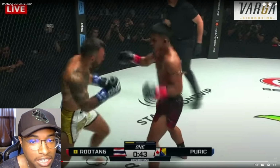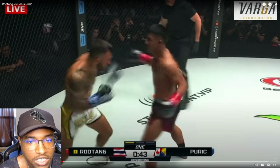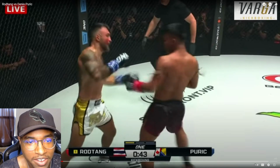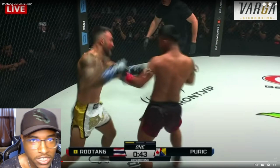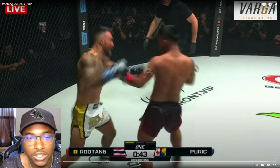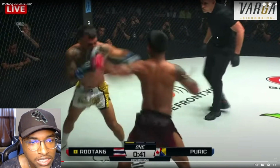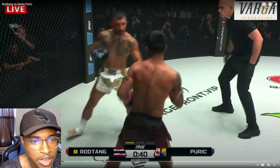Particularly Rodtang landing his left hook and Puric landing his jab. So as Puric is jabbing, Rodtang is circling away from the left, and Puric is running into Rodtang's left. So the force is being generated more for Rodtang because of the extra momentum of Puric circling into Rodtang's left hook. But then this time he's actually circling away, but that left hook lands right on the chin, and it actually wobbles Puric a little bit.